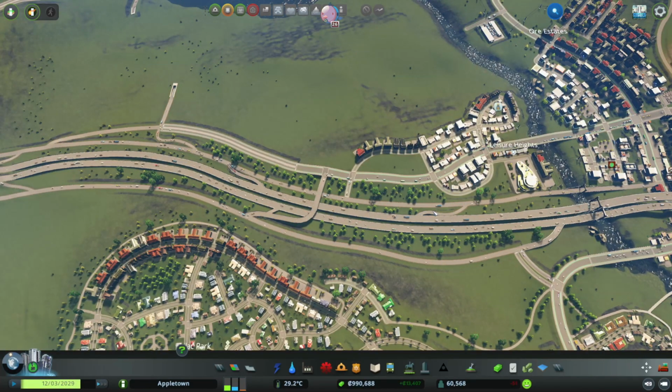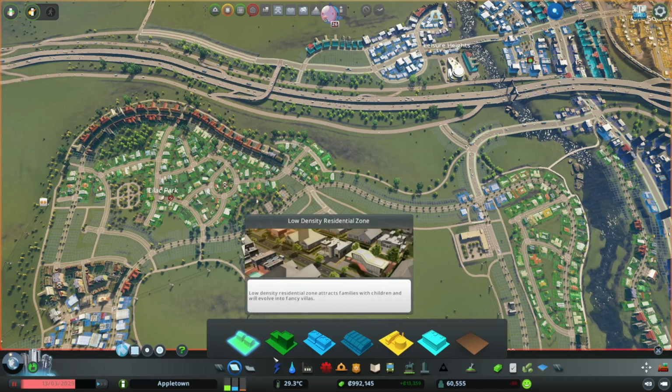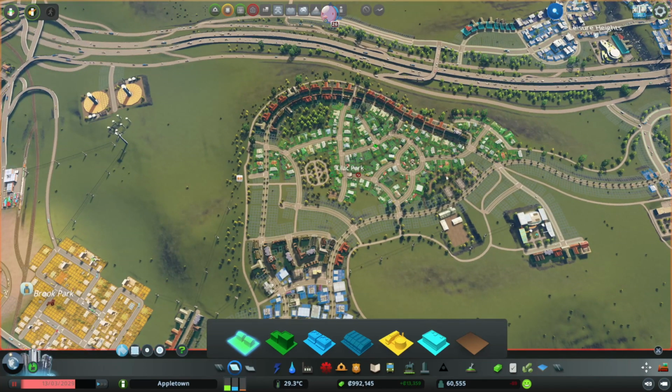Next, we're going to work a little bit on the residential areas that I haven't actually finished, and we have to deal with this residential demand. So I'm going to stop the simulation for a few minutes and talk a little bit about Lilac Park. All right, Lilac Park, for the most part, we have the high-density residential out on this perimeter. And I think I'm going to stick with that.